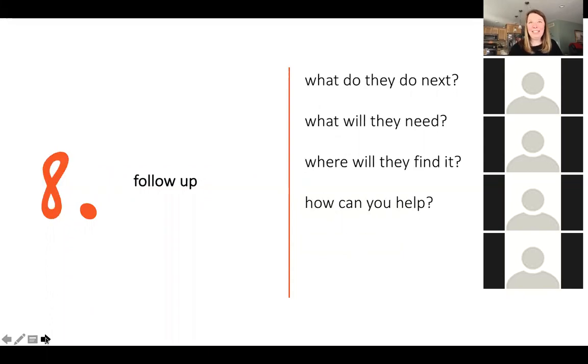Number 8, last tip that I have for you today is follow up. Probably one of the most important parts of doing any educational session, whether it's virtual or in person, is leaving people with a sense of what do I do next? We can call that a call to action or whatever you want, but ultimately we have to give people some direction about where do they go next. And then we need to answer the questions they'll inevitably have after they say, what do I do next?